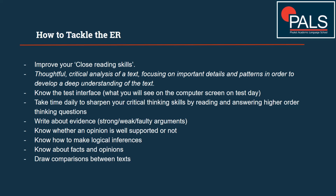Hope you're okay today. Now, what are we going to do? Well, we're going to look at how to tackle the ER, the extended response, in this lesson. By the end of this lesson, you should have a clearer picture or pathway of how you can improve your skills and boost your score for this particularly annoying part of the RLA test.